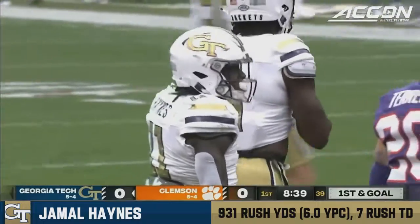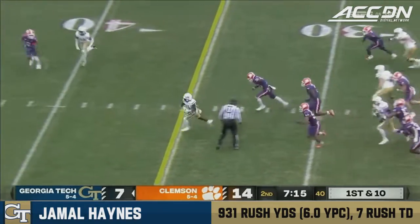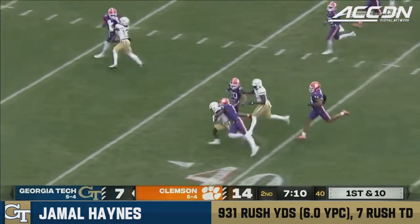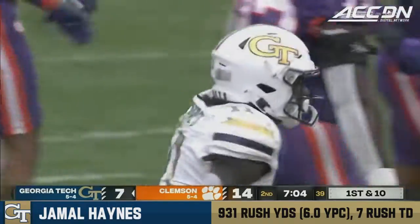1st and goal, Georgia Tech. Take some more shots down the field. They had the wide receiver Singleton open early. Oh, gaping hole. Haynes got real estate inside the 40 down to the 33-yard line. That's how you answer and respond.